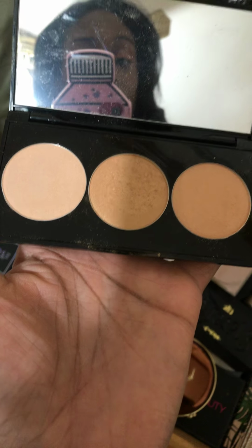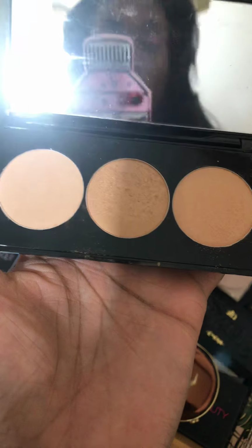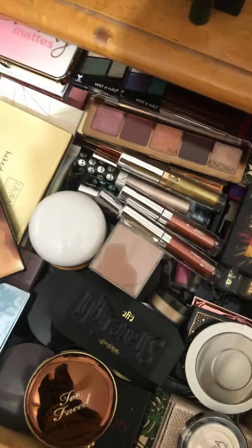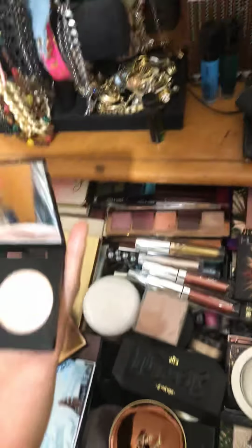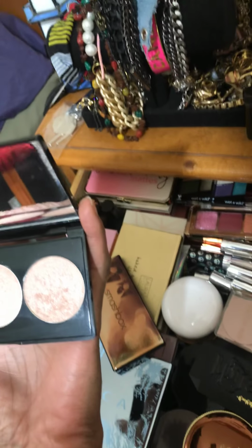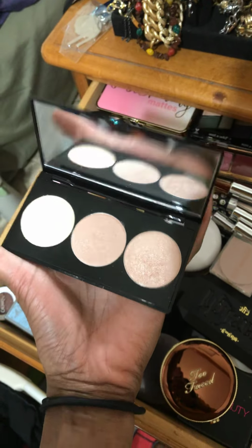Hello again. See the eyeshadow? Yes. Anyway, I always keep talking about this eyeshadow. But yeah, I'm going to keep this one. And then the pearl one is more for people who are lighter, obviously. So I used the third one a couple of times, but I don't ever really reach for this palette. So I'm going to go ahead and get rid of this one.